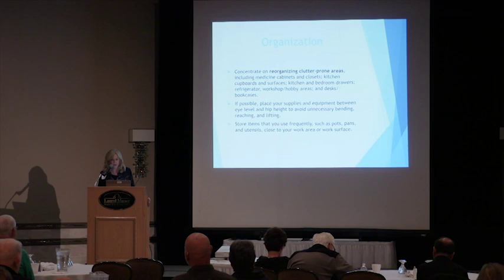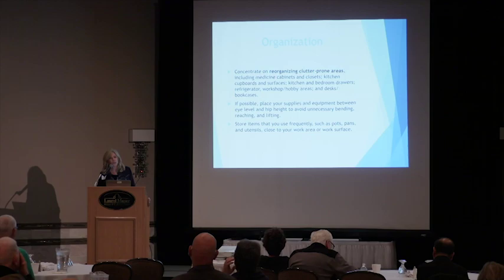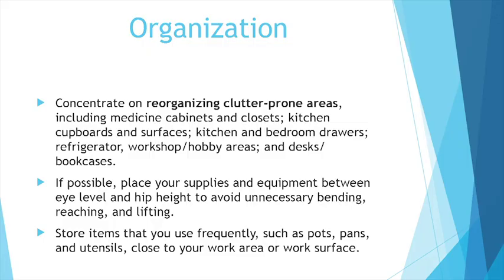I think another thing, like here I'm mentioning, store items that you use frequently, like pots and pans, close to a work area. Because if you're reaching down or reaching up, that might cause a person to fall. So really looking at your work areas and accommodating them to you for fall prevention.